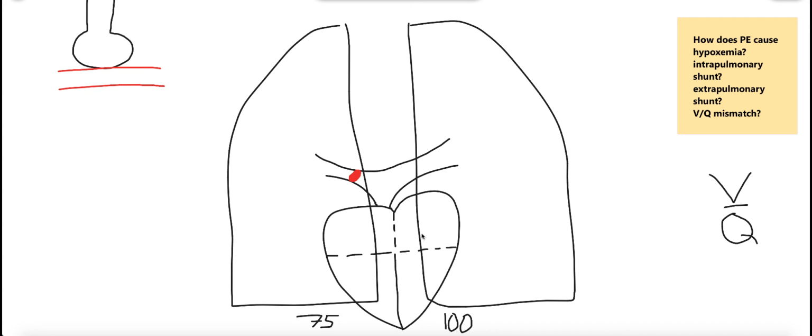We summarized, we talked about sort of cardiac arrest and obstructive shock being on a continuum. We talked about dead space ventilation and why we might see a fall in the end tidal CO2. And now we've discussed hypoxemia in the setting of PE.